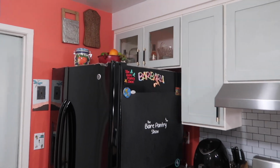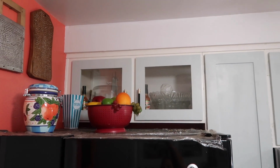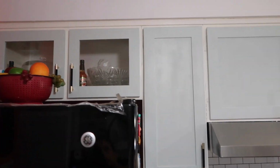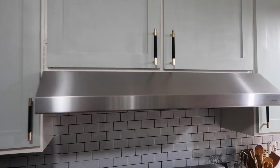So the upper cabinets are done on this side. Joe put in glass on the one above the fridge. Why? Because all the time we forget what is stored in there. So we have glass. I didn't want to put glass near the stove because it's going to be a lot of grease to clean up.